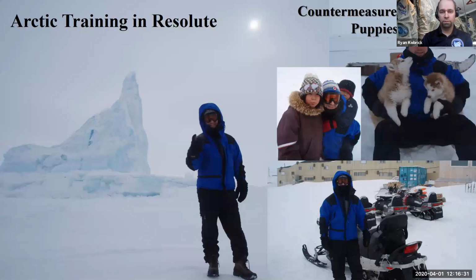So here's what it looked like when we arrived in Resolute. We also had some Arctic training as well. This is specifically snowmobile training, how to make sure your fingers don't freeze off. It is really that cold. They have heat warmers in the handlebars. Without that, it would be almost impossible, even if you shielded your hand from the cold wind. So every now and then you actually have to stop and shake your arms out to get the blood flowing back to your fingertips.